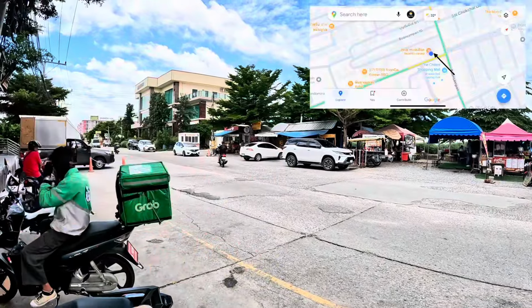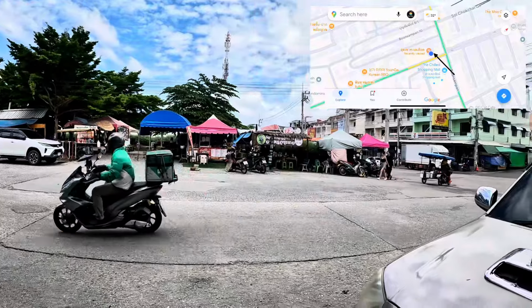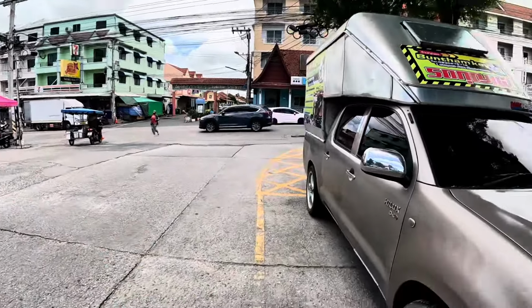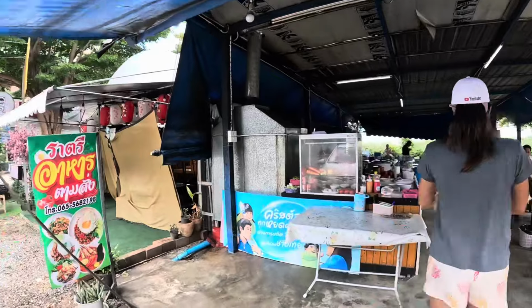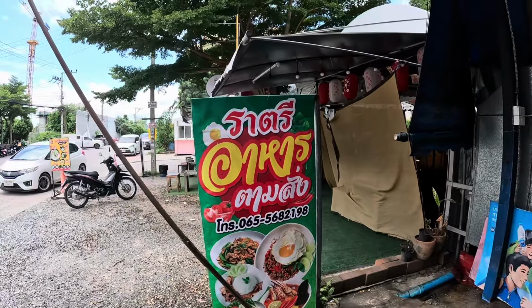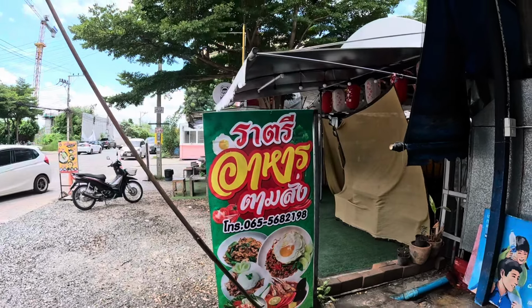We came up on the bike and we're going to eat just over there behind that white 4Runner or Fortuner. And next to that is a Japanese place. We'll take you there another day too. But this is all cheap street food. Soi Khao Noi. Come on, you two. Let's go and eat. What's this place called, Sue? Rati Ahan Tam Sang. I think that's the owner's shop name.